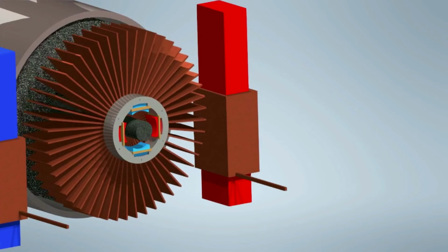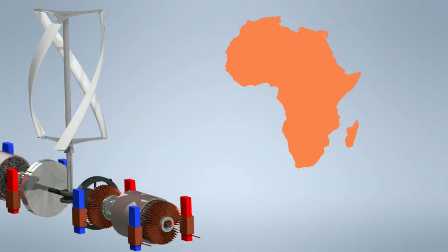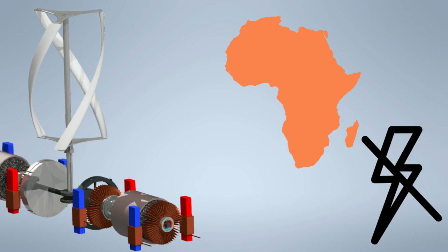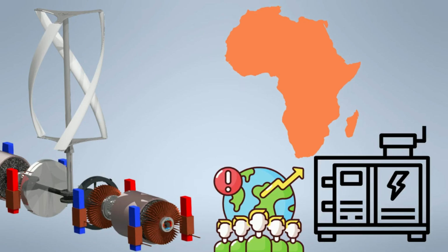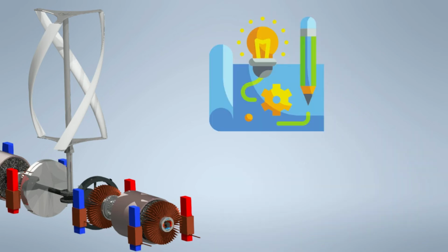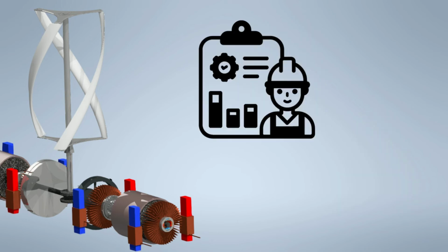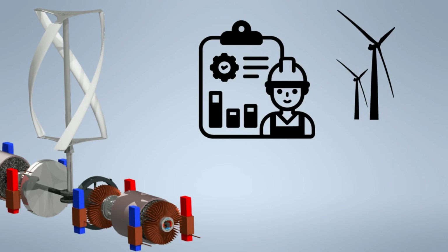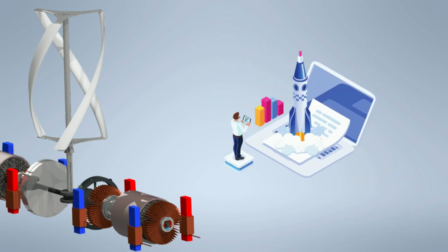Our target population are countries across Africa worst hit by the lack of electricity and the health hazards of diesel and petrol generators in overcrowded places. We have developed a working digital prototype using Autodesk Inventor. We plan to develop a physical prototype and pitch it to electricity generating companies to achieve partnerships for the product's commercialization. Then we will launch a startup selling our products.